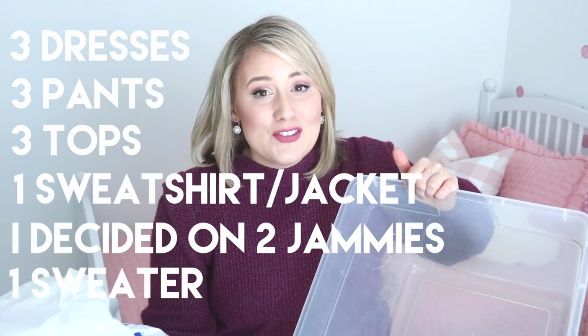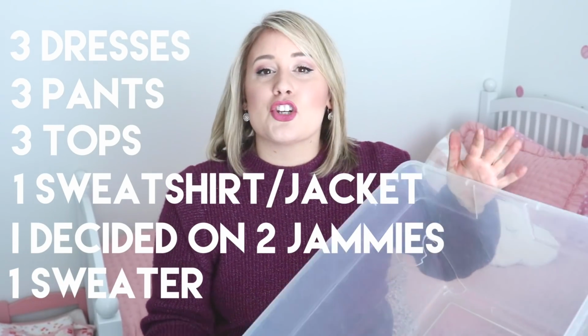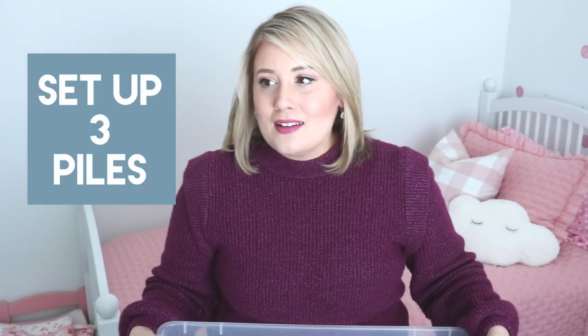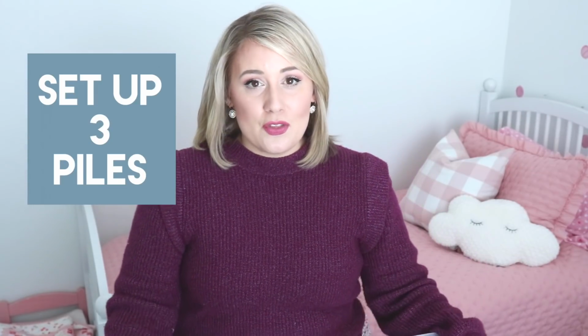All right, as soon as you've decided what you're going to keep and what you're going to store, you need to set up 3 piles. You're either going to donate, I'm assuming, or sell the clothing that you are decluttering. I am going to sell it because I live near a great kids consignment store and I am just able to rotate my kids' wardrobe there every season basically for free. So it's amazing. So I'm gonna have a pile of things that I can sell.